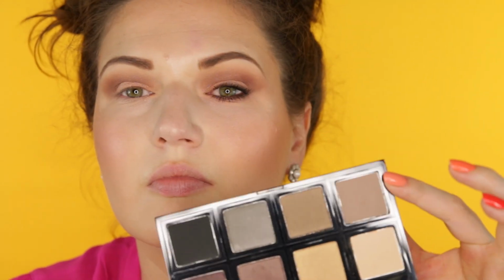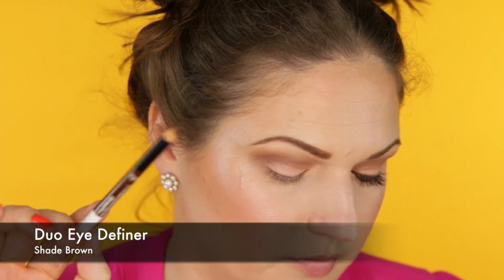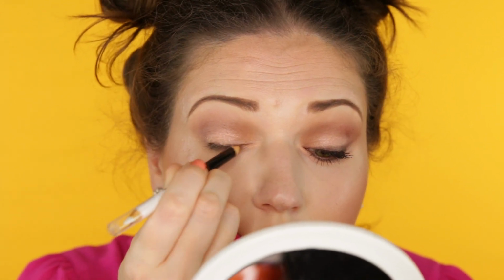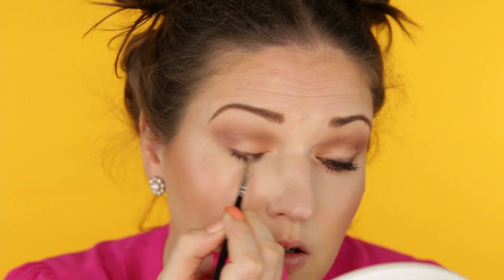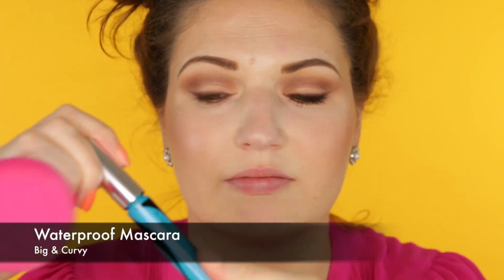And then I'm gonna go back in with that matte brown and just apply a little bit on the under eye. And I just want to intensify that a little bit, so I'm going to grab a brown eyeliner, of course, and just line my eyes on the top and the bottom. I just wanted a really easy look, so I'm just going to smudge that out. I don't want anything too harsh, not a crazy winged liner. And then of course, a waterproof mascara. I'm using the Big and Curvy. In the summer, I love waterproof mascara, so I just applied that to top and bottom lashes.